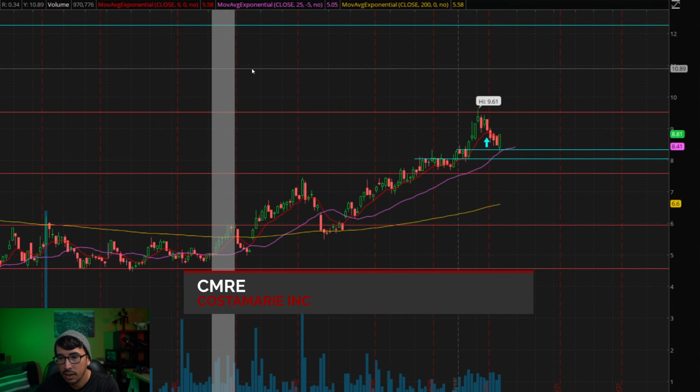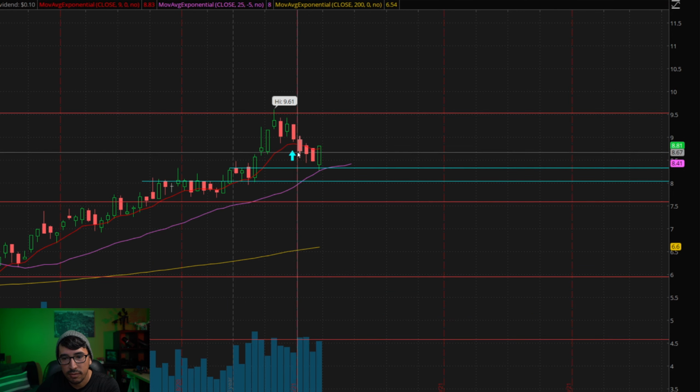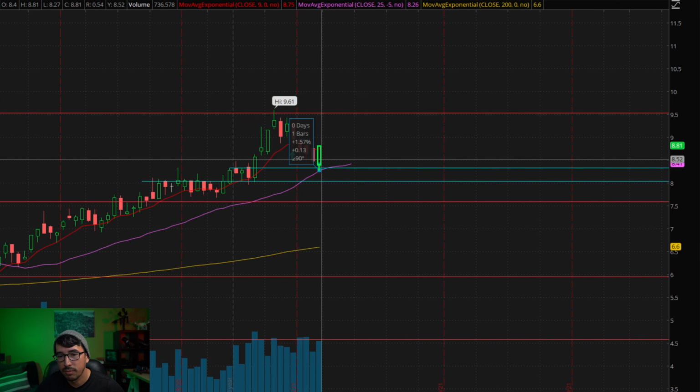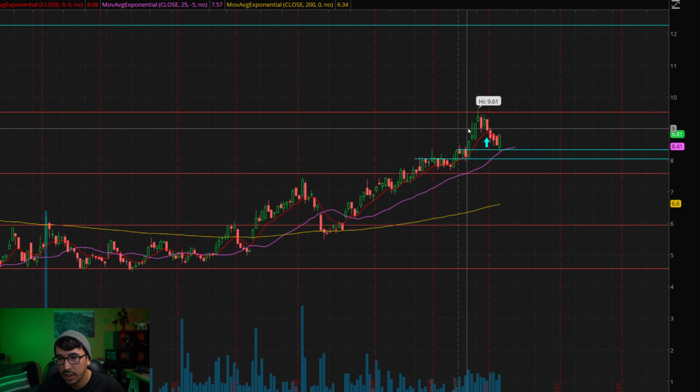Let's see what else we got here. CMRE. CMRE ended up coming down for those 4 days. So you could have bought that support, waited for the support around the 25 EMA. This was the resistance from around January 4th. So we bounced off that support, so we bought off that line. It's about 6.5%. That's not too bad for CMRE.